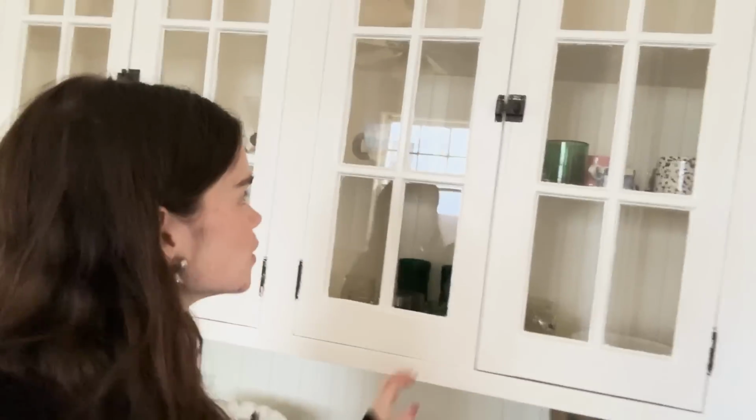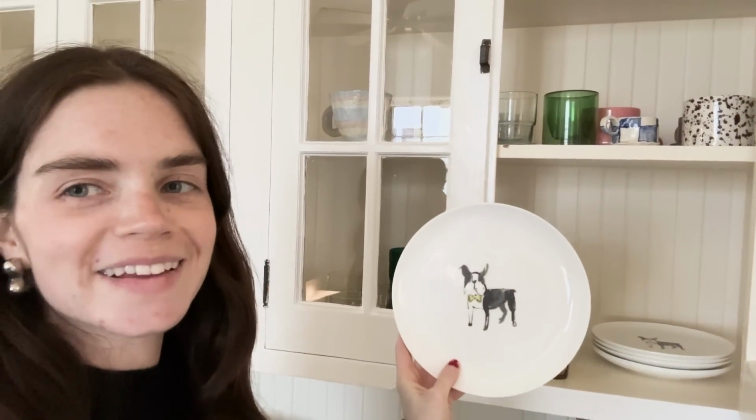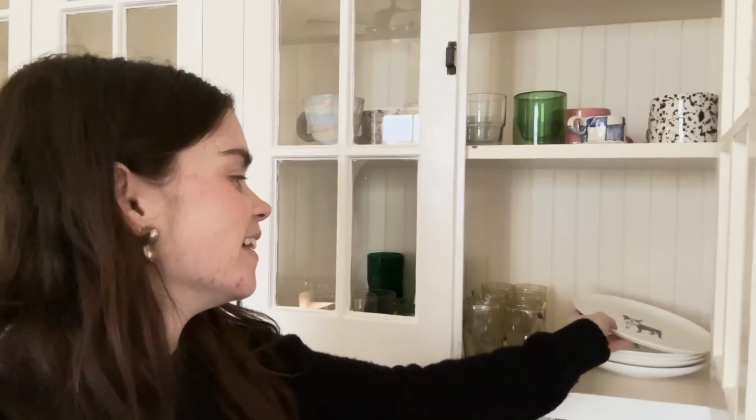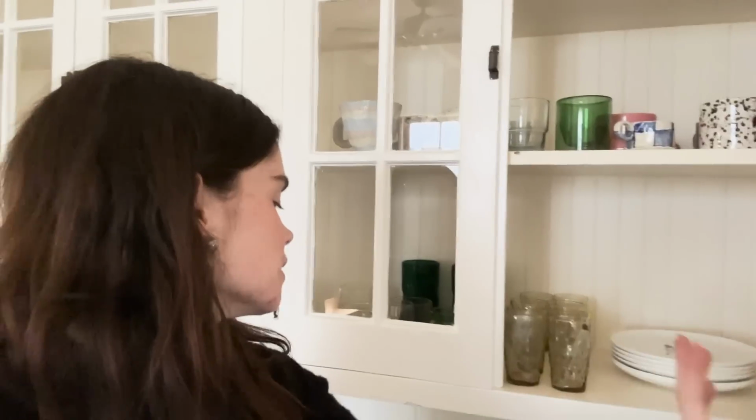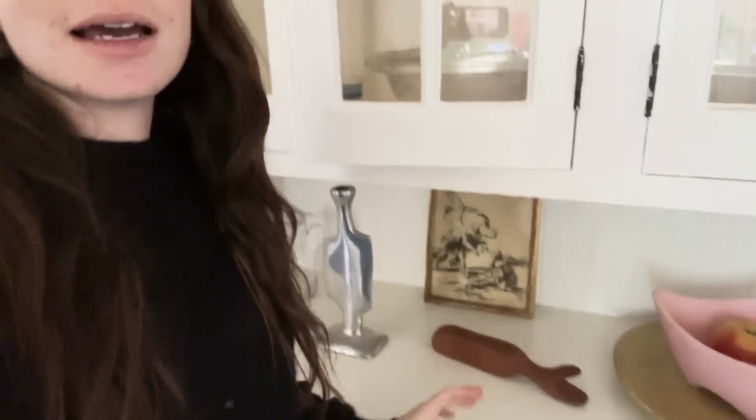So yeah, I also love these. They're so cute with all my little cups. My mom got me these little Boston Terrier plates. They're so cute. What else is cute? I just like, even though the house is chaos, I like to make little things look pretty.